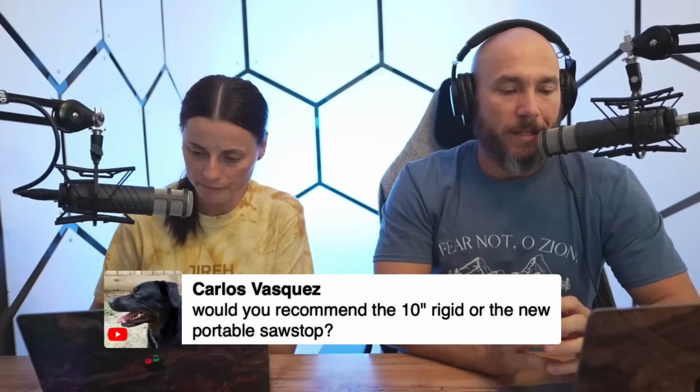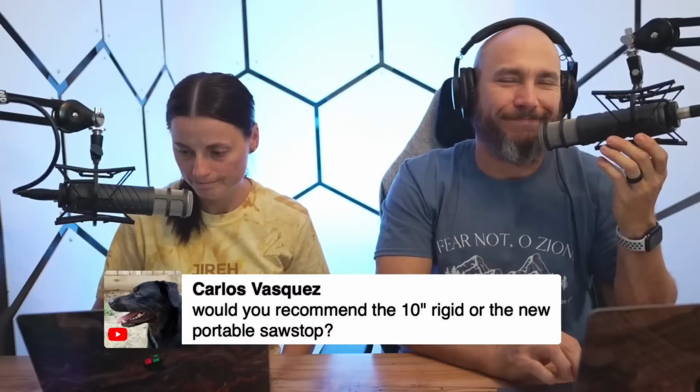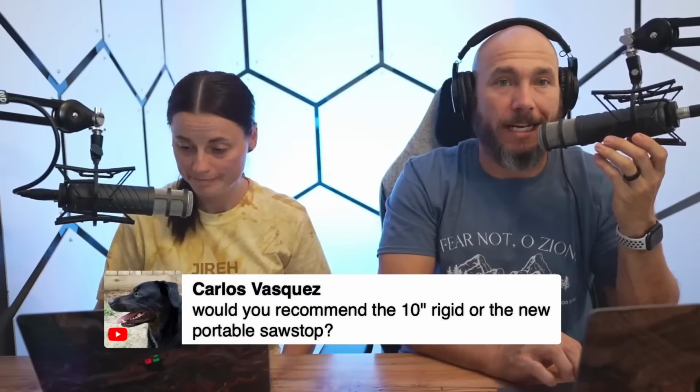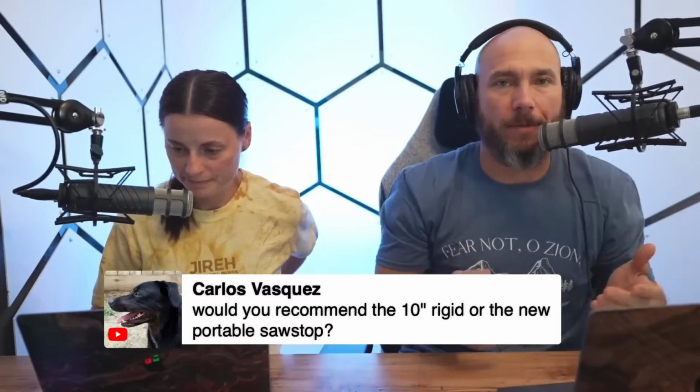Carlos says, would you recommend the 10-inch Rigid or the new portable SawStop? Size-wise, it's going to be the Rigid, if it's the same Rigid I'm thinking about, like the contractor style, the Delta rebadged as Rigid. That's the one I would like if I'm buying for myself. I know SawStop's safer, and I'm not getting the bigger cabinet saw. I'm just getting a bigger saw versus the portable. I'm going to go with the Rigid.